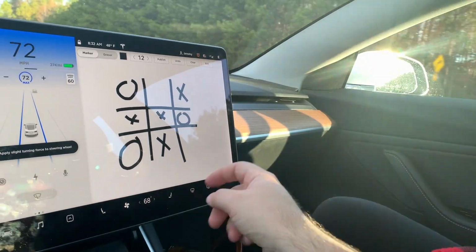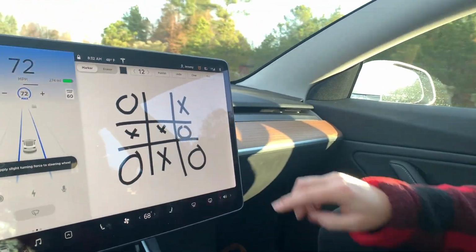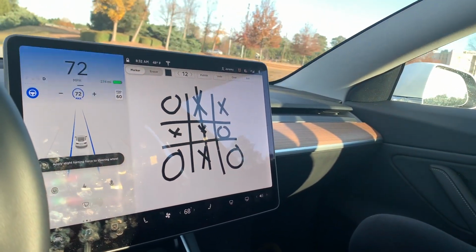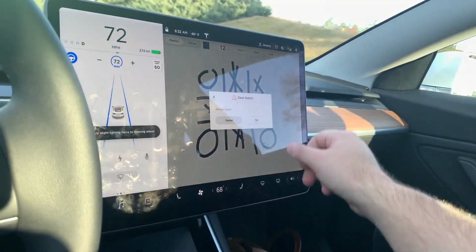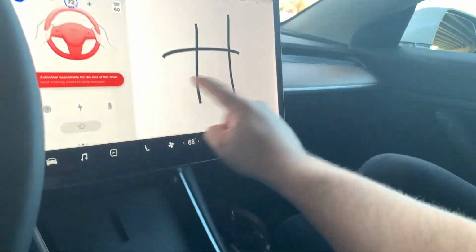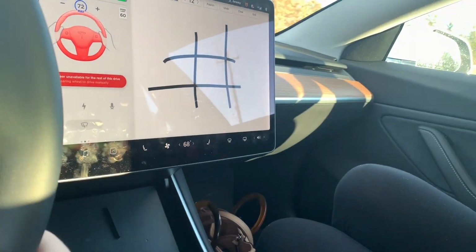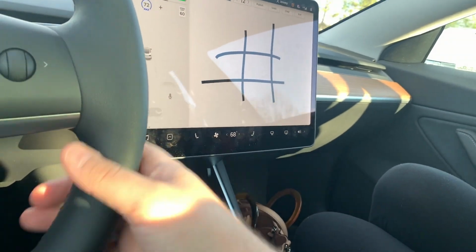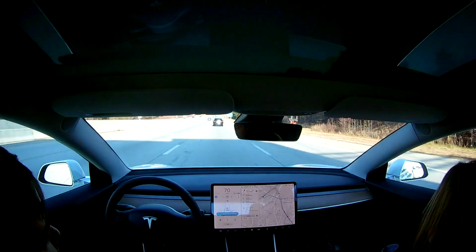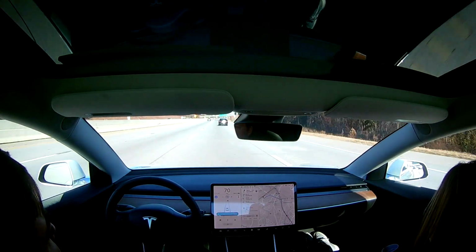Now, I don't recommend doing this while you're driving, but this is something you can do while you're on Autopilot, slightly. I did find out it's a little difficult to pay attention because the car did not like it when it went off, as you can see here. And there goes my Autopilot, and we had to stop and put it in park in order to get my Autopilot to work again throughout the day.